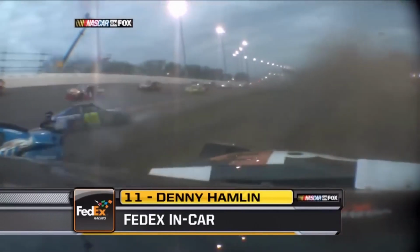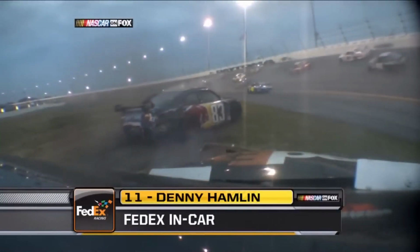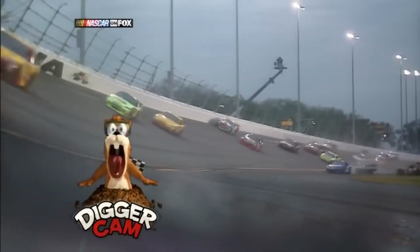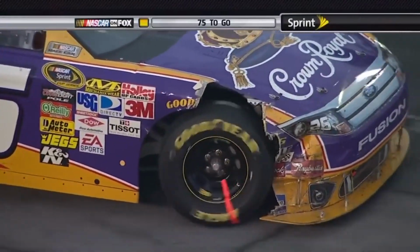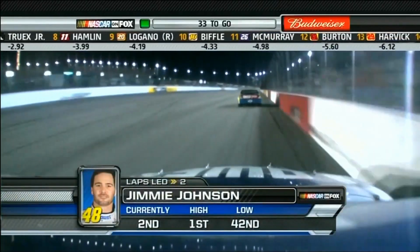There's a big pile up back there, Mike. And finally, here's what Digger saw. Both of the Gibbs cars were involved, Denny Hamlin as well. And I guess, Darrell, what I would say, putting a block like that on someone with 75 laps. He did. Tell you what, Vickers did a good job of saving that 83 car. Yeah, he did. You bring a backup car here, you know it's a good one.